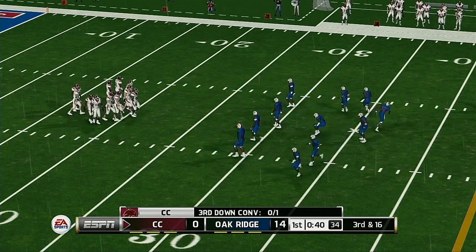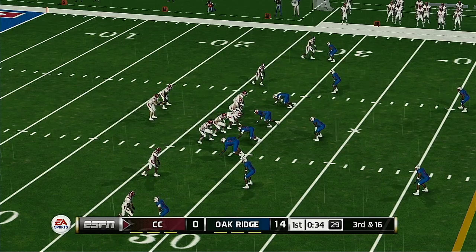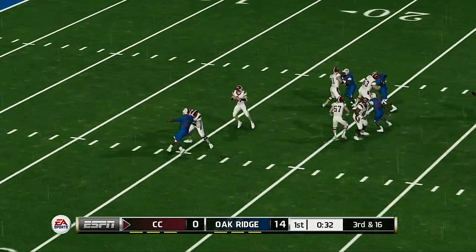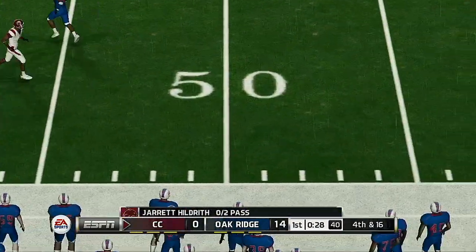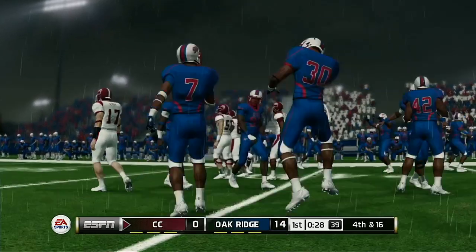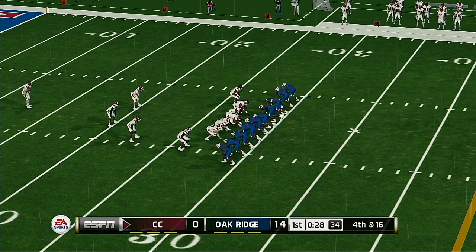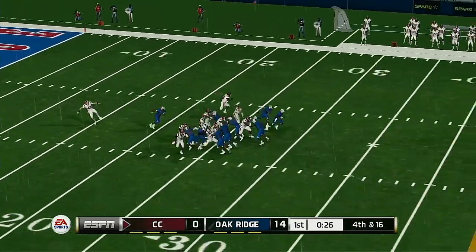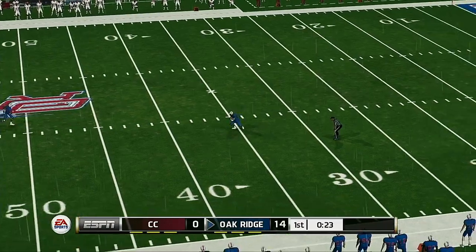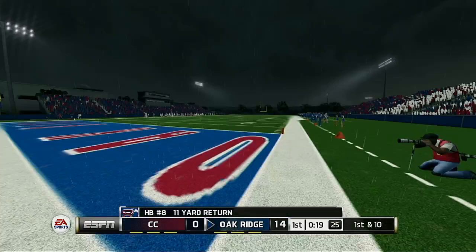Defense hoping for another sack here on third and long. He steps up. Throws, and that one's going to hit the ground incomplete. Scott is waiting for the snap. He's tackled at the 47-yard line.